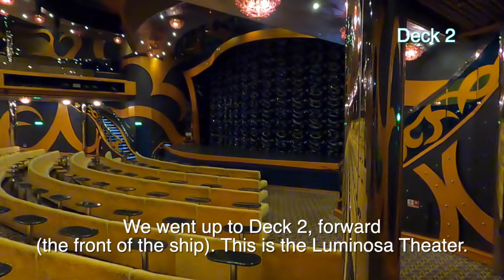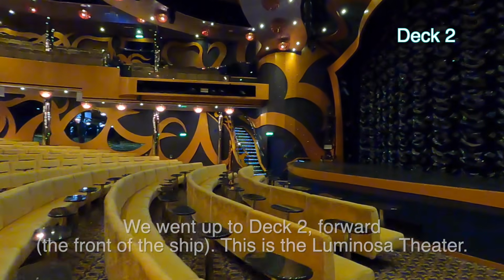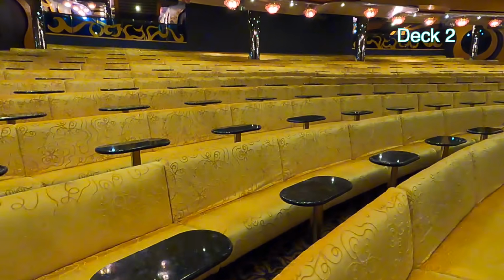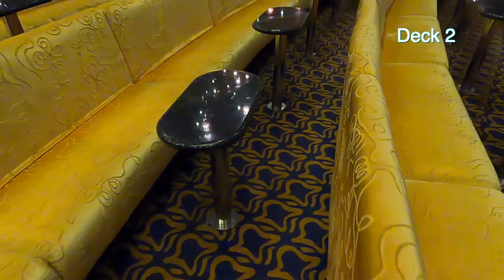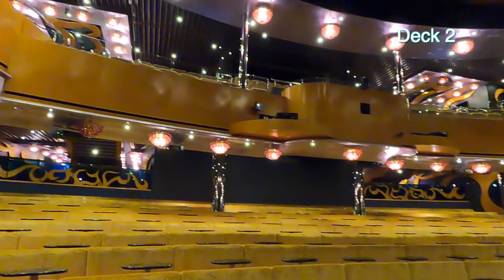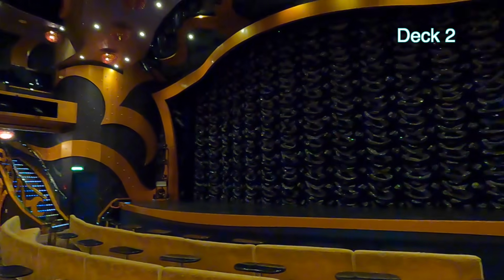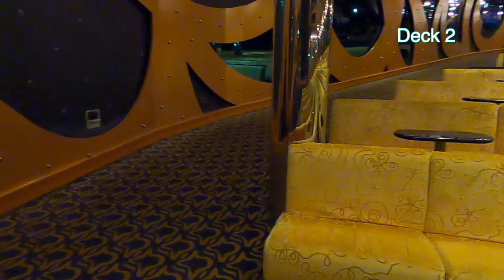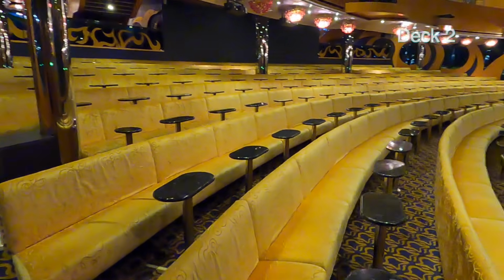So we are at the very front of the ship in the Luminosa Theater, deck 2. And it's a really nice theater. It doesn't look like much, but what I like is if somebody's sitting here, I can still walk through here, right? They might have to pull their feet back a little, but nobody has to get up or anything. There is a balcony area up on deck 3. We'll visit that in a minute. And of course, that's the stage. I enjoy seeing shows here. Comfortable. Maybe it doesn't look like it, but it's comfortable.